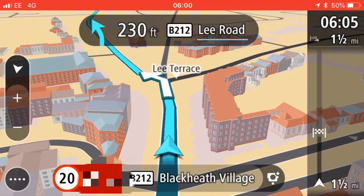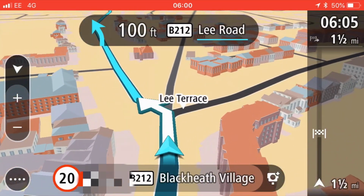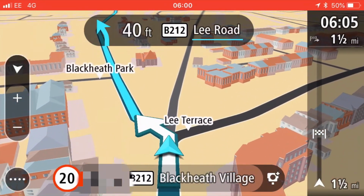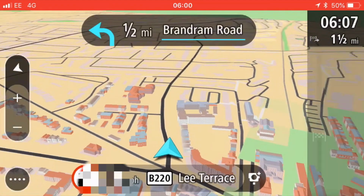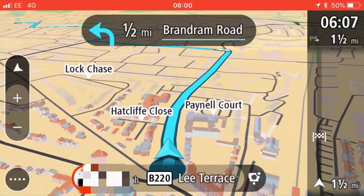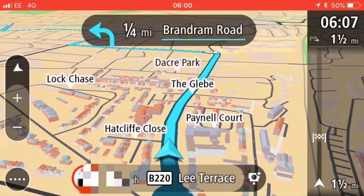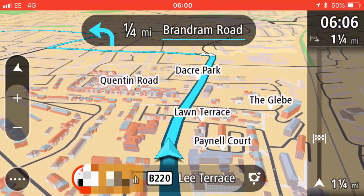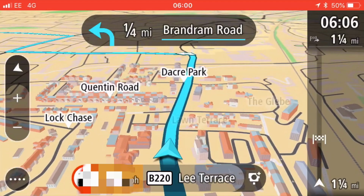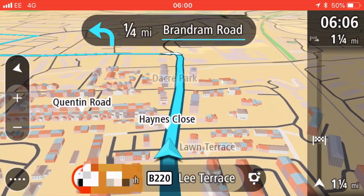So usually it wants me to go left, but I'm saying nope, I'm going to chuck a right instead, and it's going, well, hold on, what are you doing? It pans out, recalibrates the route, and then you're back on it. So I'm going to do that again at the end of this particular road. At the end of this road it wants me to chuck a left, but I'm going to chuck a left the road before.